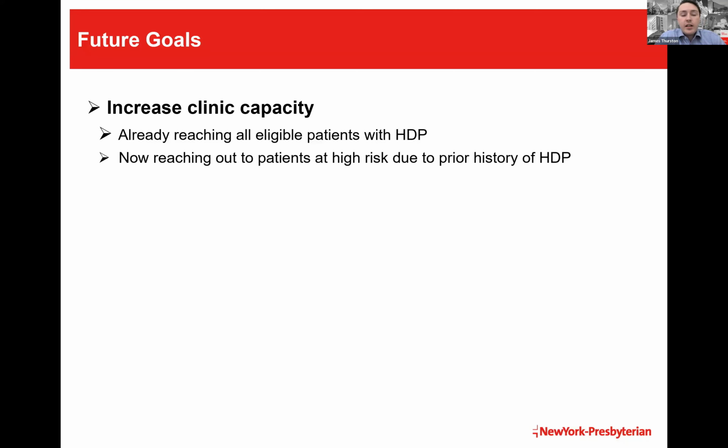And our future goals for the clinic: one is to increase clinic capacity. On the inpatient side, they were already reaching out to any patients with diagnosed hypertensive disorders of pregnancy. But now we're starting to reach out to patients with a history of hypertensive disorders of pregnancy, since, as I mentioned before, if patients had one of these disorders in a previous pregnancy, they're more likely to have one in this pregnancy. And sometimes these don't go diagnosed until the postpartum period. So we're following those high-risk patients as well.